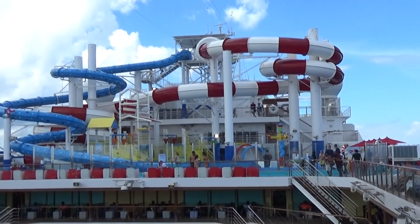And besides the two main slides, they do have a big splash fortress kind of thing, which was fun. And one thing I liked about this, I've been to plenty of water parks on cruise ships. This one, they have a really nice soft flooring. Instead of hard plastic flooring, it was kind of squishy, and that was nice.